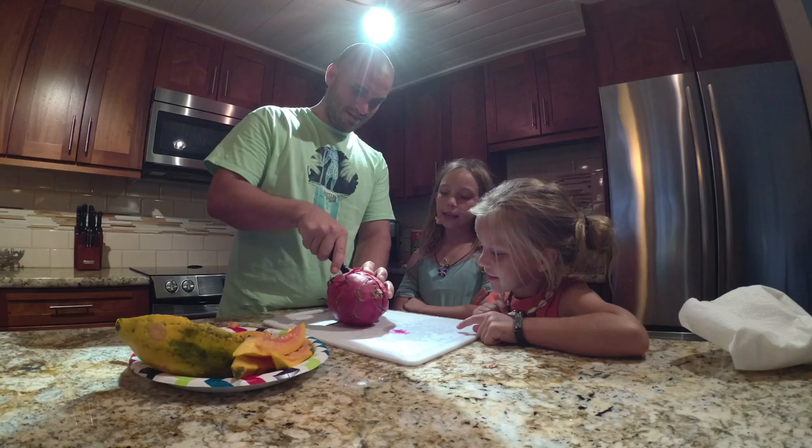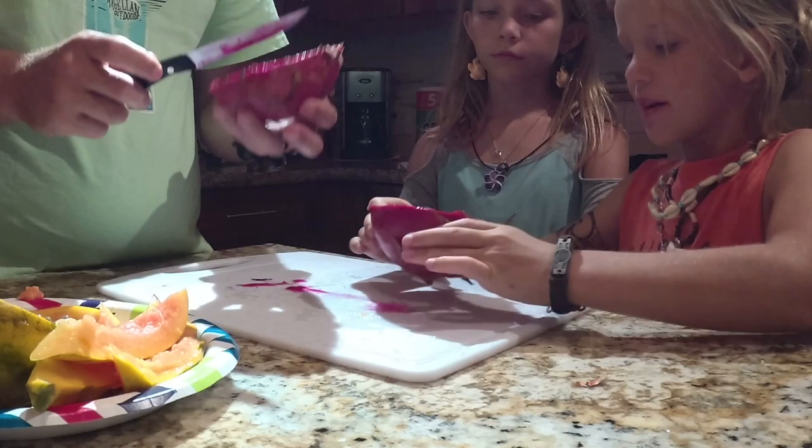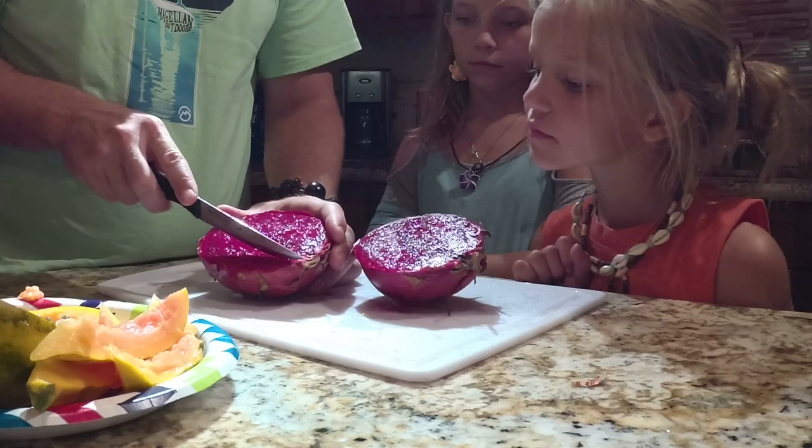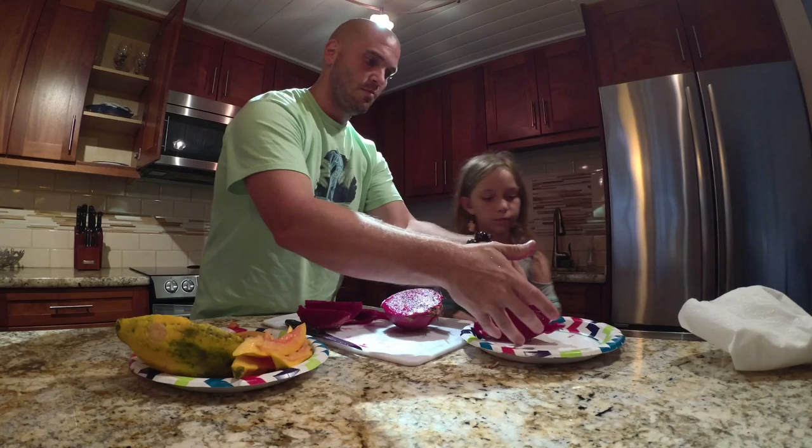It's bleeding. No, it looks like paint. It looks like dragon blood. Whoa, that looks like watermelon, guys. Or strawberries. That looks good. Or like a kiwi? But not green. Mama, you have to try this type of watermelon. It looks like a watermelon, literally.